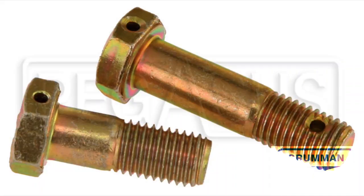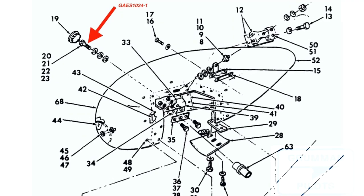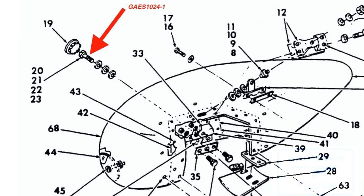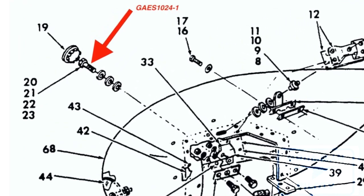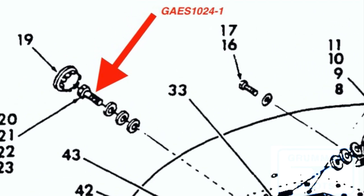And then we did a video on the GAES, that's Grumman-American Engineering Services parts, and in this particular case we used the 1024-1. It's the little bolt that holds the hat washer in, and we're all using AN5-7 with a star washer, but again, we did a video on some of the specialized Grumman hardware, just the bolt, but we do have special bushings as well.